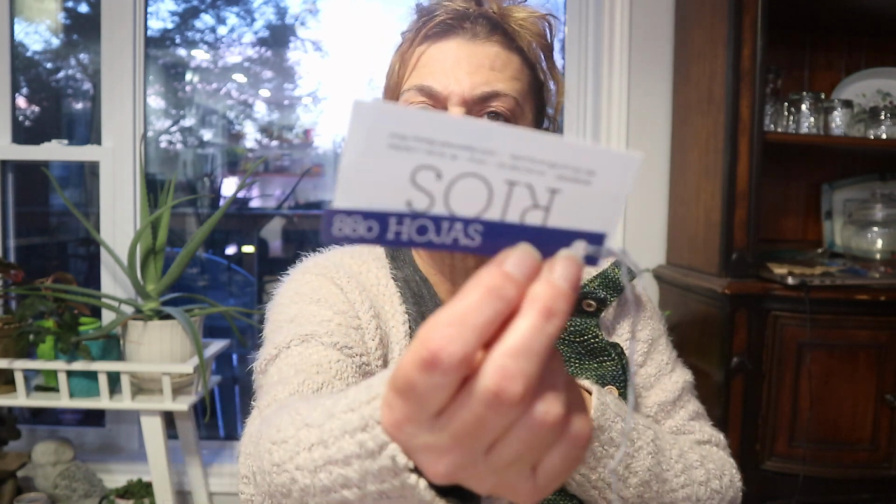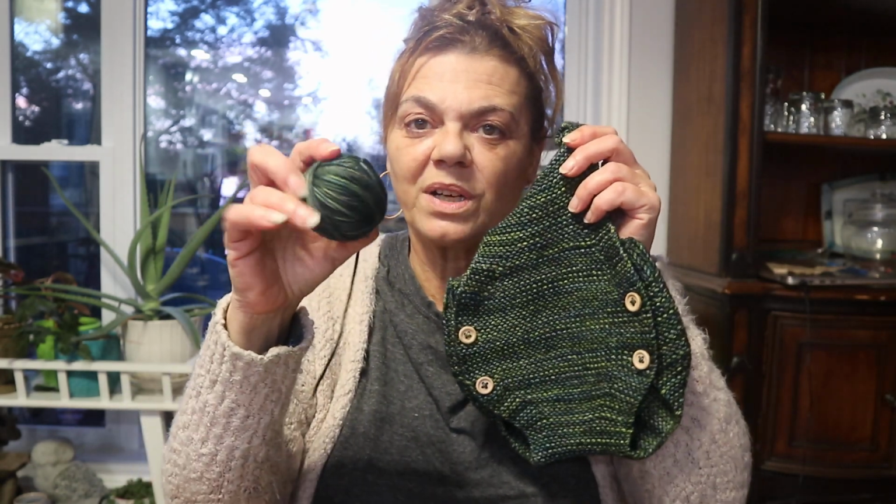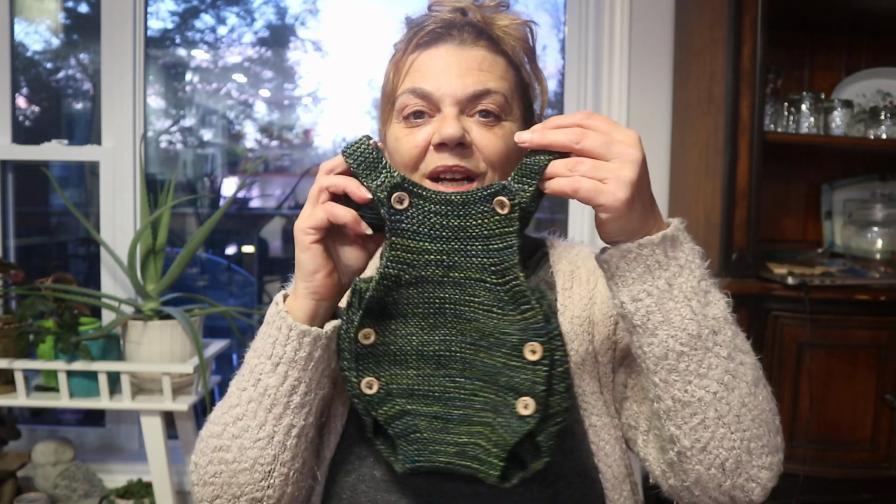And this is using Malabrigo Rios in the color Joyas 880, and it's green, and I have that much left for one hank, and I'm going to knit some socks. I already have a pattern for that. So stinking cute, and it's buttery soft, right? It's superwash merino wool, right? Oh, so I made that.